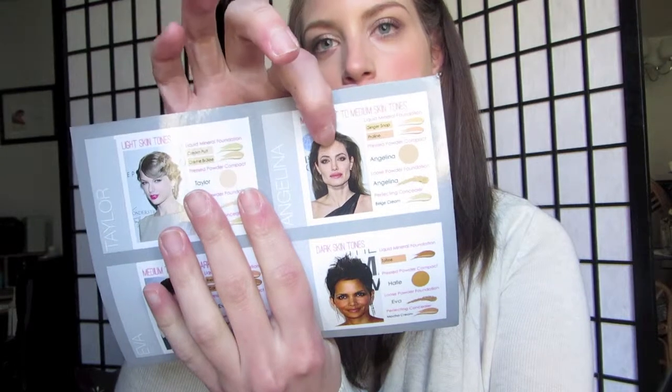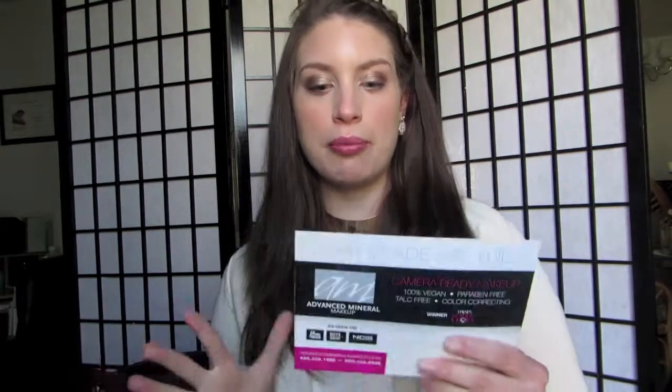Moving over to Angelina, if you are medium light to medium skin tones, you would be categorized under Angelina. You would have the shades Ginger Snap and Parling in mineral foundation. Pressed powder and loose foundation, you would be the shade Angelina. Perfecting concealer, you would be Beige Cream. Same goes for light skin tones, so they kind of work versatile. So you need 1 concealer. If you are the shade light, light medium to medium, you need 1 concealer. It's so simple and broken down and versatile.